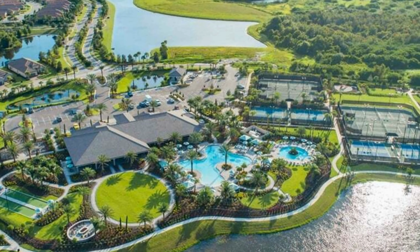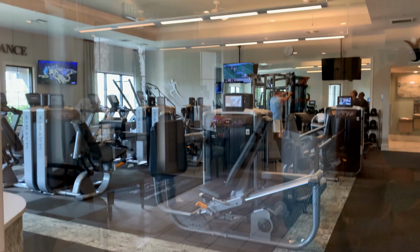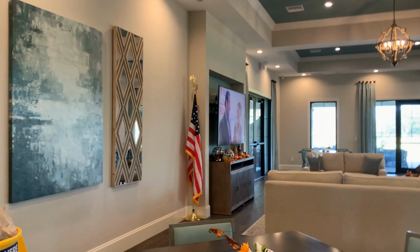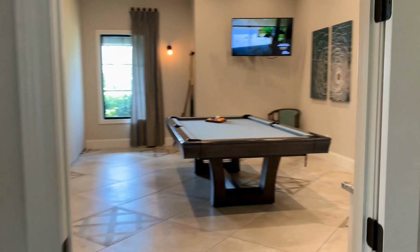And over here to the left is its fitness center. So they have this fitness center with workout machines and, of course, free weights and that sort of thing. But they also have rooms where you can have workouts like aerobics and that sort of thing. This is their huge clubhouse where they have events and teaching and culinary events and that sort of thing.